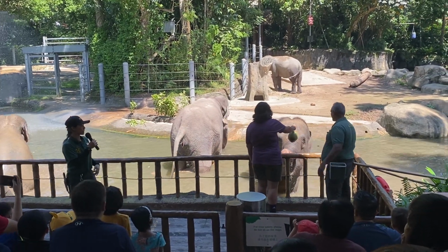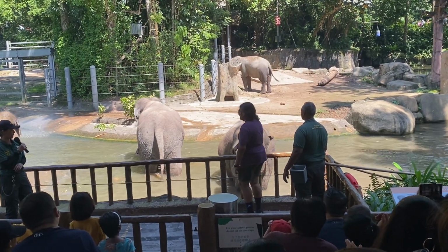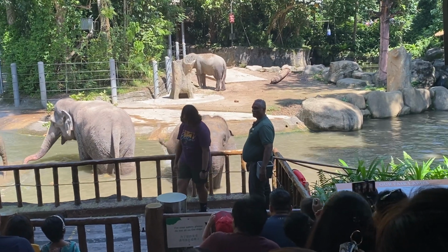So what's going to happen? She's going to give the coconut to Aprila, and Aprila will eat the whole coconut, including the outside. Listen for the crack, and she's going to crack it so she can drink the juice.